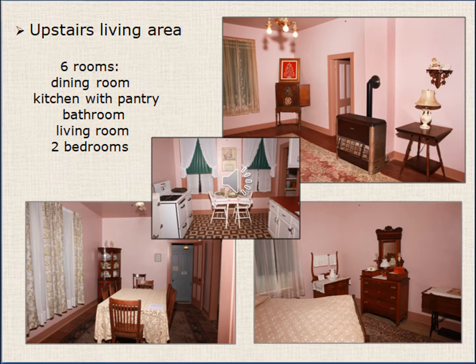On the second story of the depot, you'll find living quarters for the person who was the manager of that depot. There are 6 rooms. It includes a dining room, kitchen with a pantry, the living room, and 2 bedrooms.